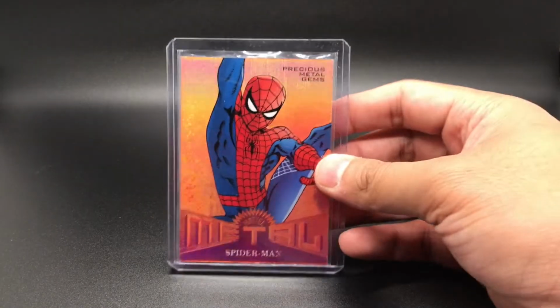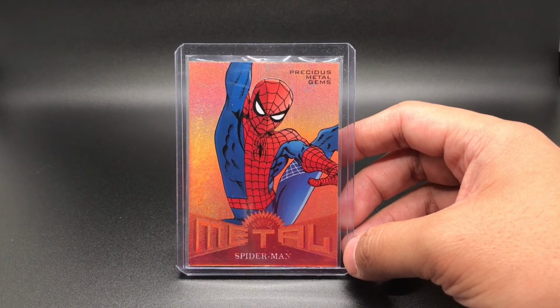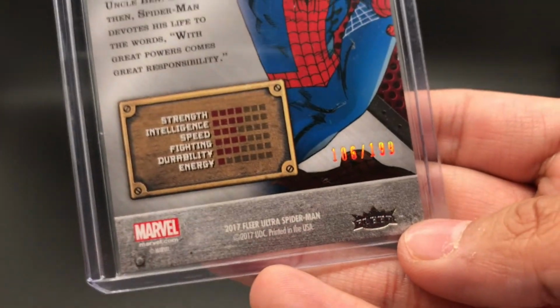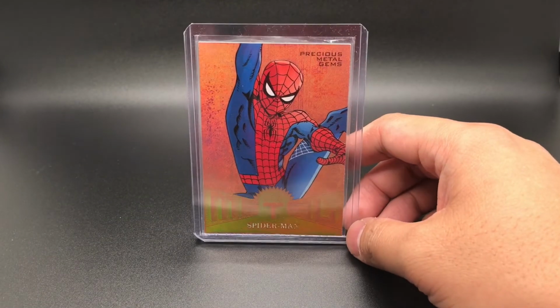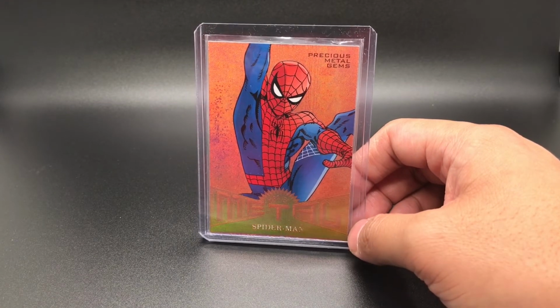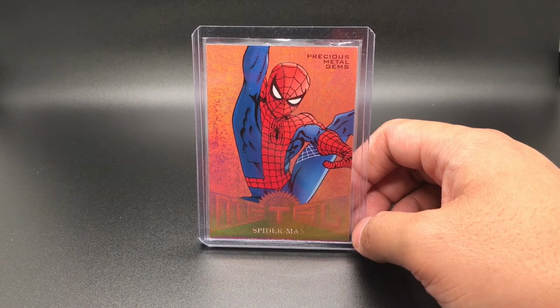So this card here is a PMG. This is the Precious Metal Gems. This is Spider-Man. This is the bronze PMG, and it's numbered out of 199. Marvel released a Fleer Retro set back in 2013, 15, and 17, and they all came with Precious Metal Gems. 2017 had the most different variations of PMGs.